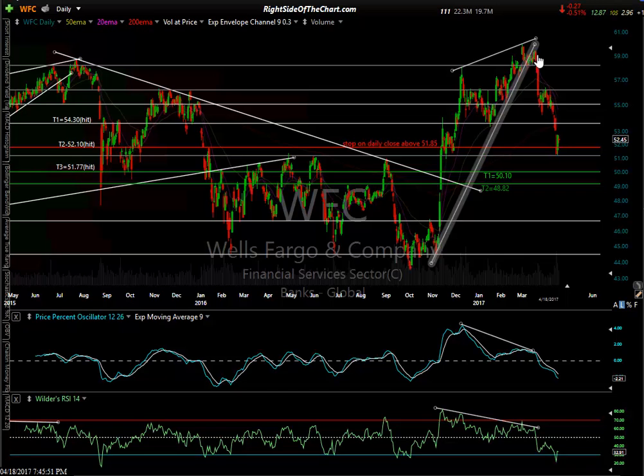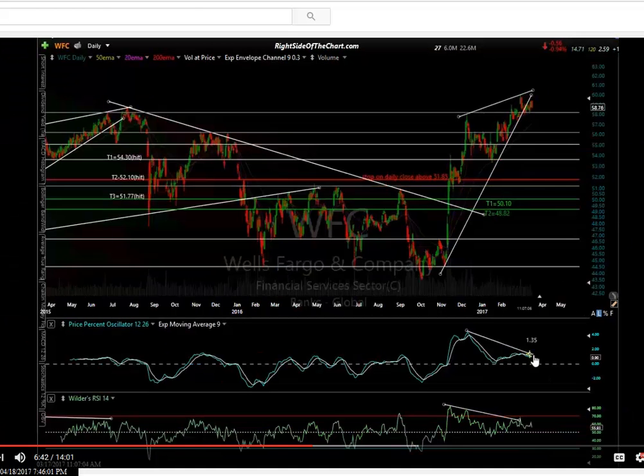Wells Fargo, another big one. This one's just had a waterfall sell-off. Let's just take a look at the video real quick, or I should say the previous video. So here's where I pointed it out. We had just broken down from that steep bearish rising wedge.